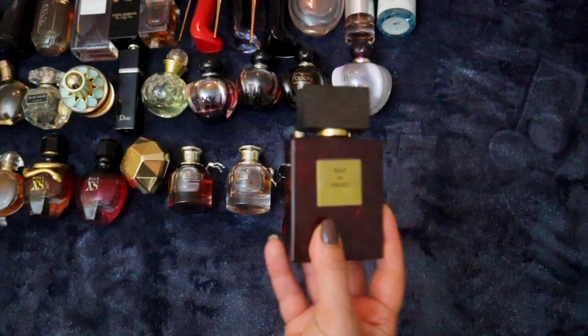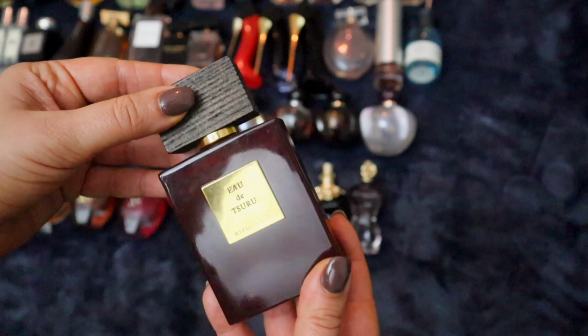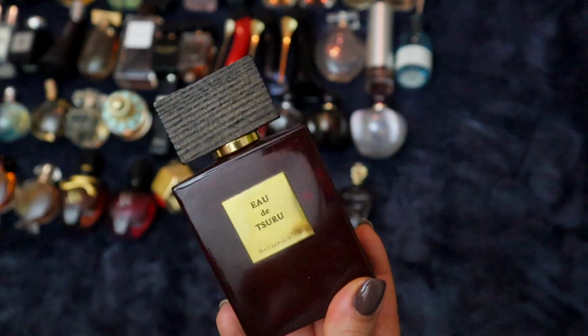We're starting the next line with Rituals Eau de Tsuru, and this is a fragrance for men actually, but I love it. I'm keeping it.